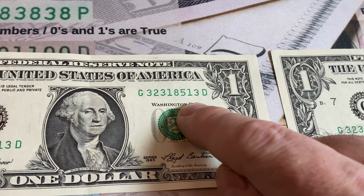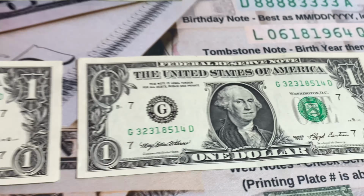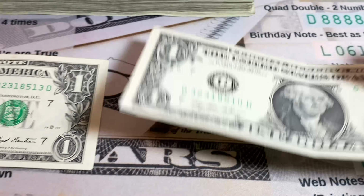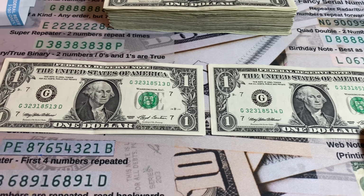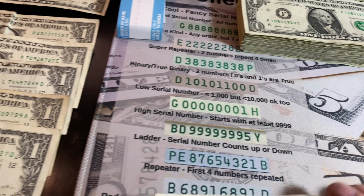You can see it's 323, 185, 13, and 185, 14. So kind of cool that they're older. I already checked. They're definitely not web notes. Had that been consecutive web notes, I would have loved it. But either way, I'm still happy with getting a couple of crisp, for the most part, uncirculated 1993 notes, and we'll add those to the older notes section.